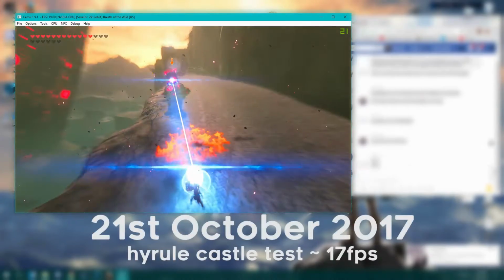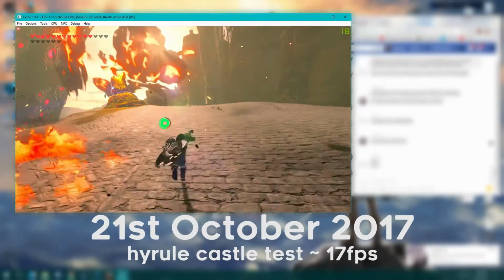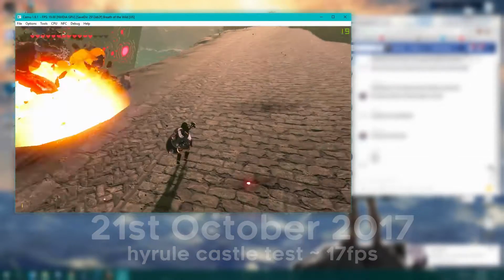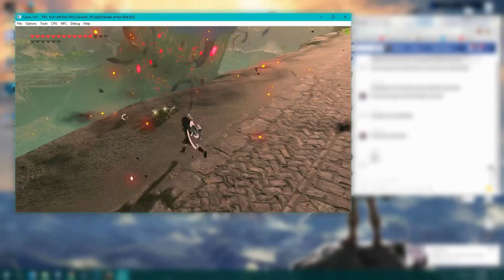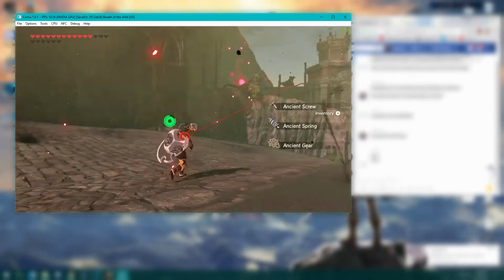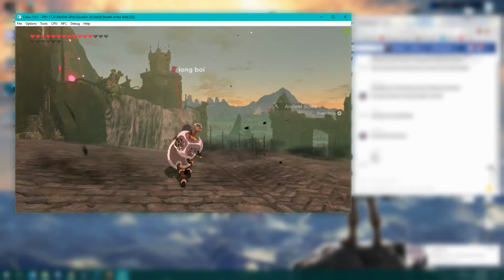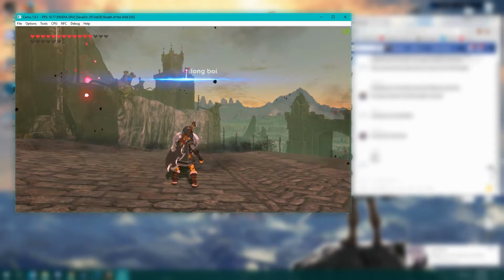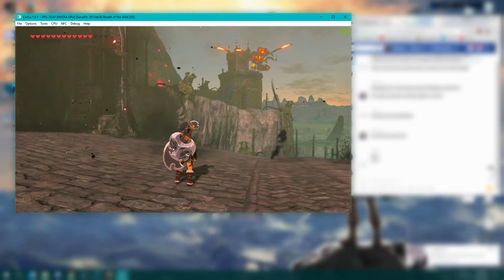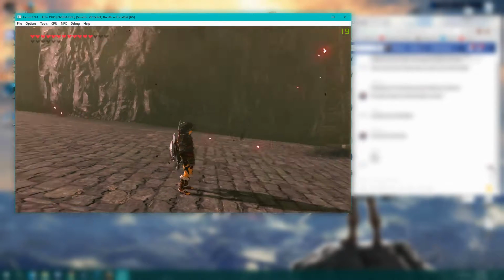Flash forward just less than a week and we're testing out Hyrule Castle. This area seems to be quite dense with visual effects, and the game seems to struggle no matter where you're looking or where you are. This doesn't surprise me. But what does surprise me is how this guy is targeting me from over there! Get fucked. What was that range?